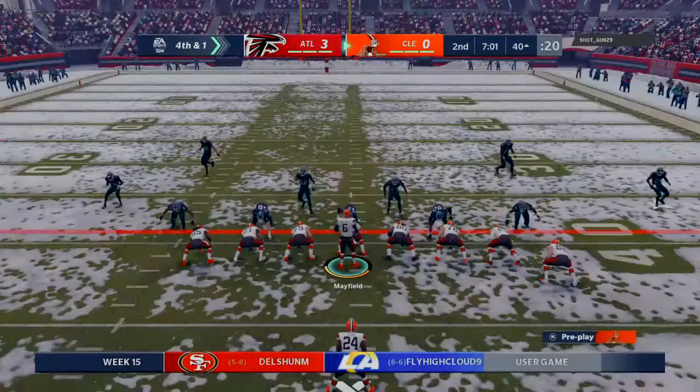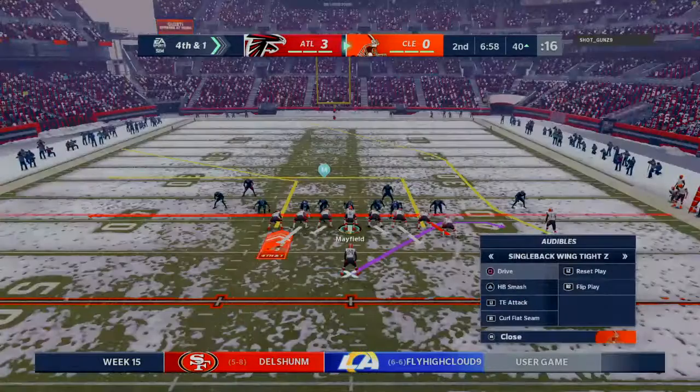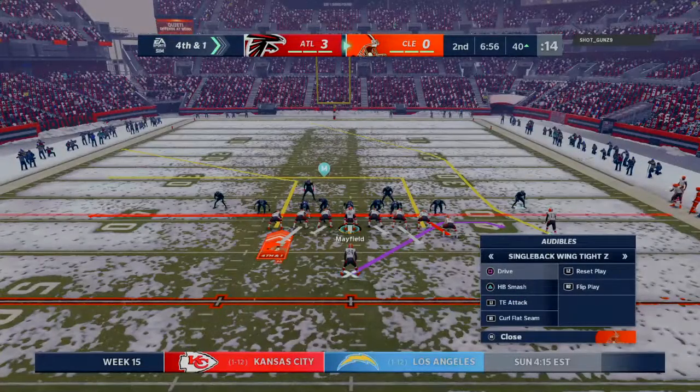And with the snow here, maybe asking too much of the kicker to try a field goal, so instead, offense on the field, they'll go for it on 4th down.